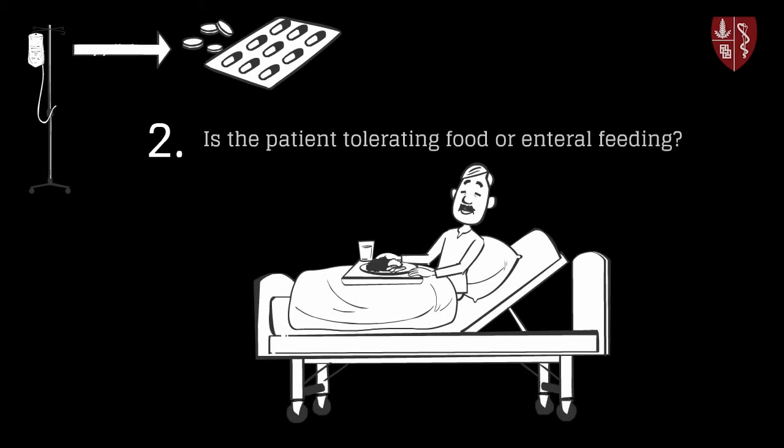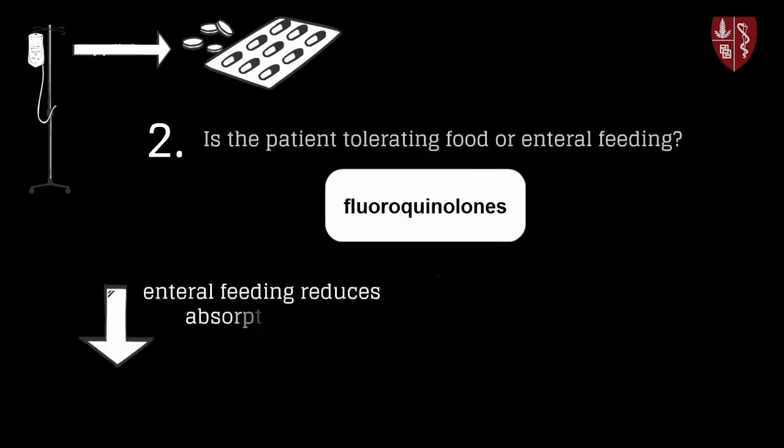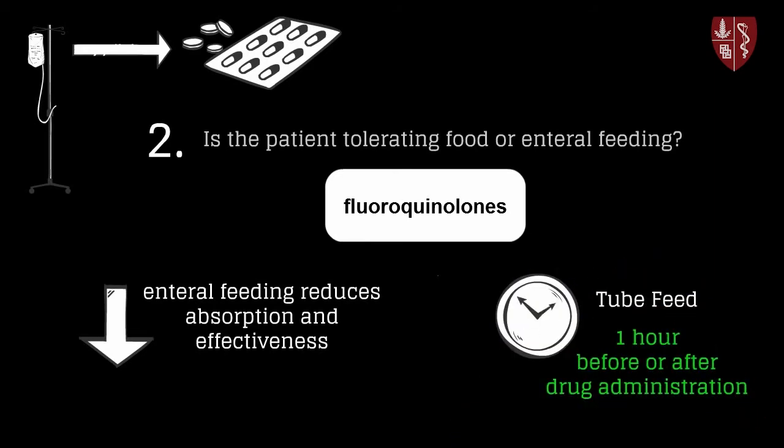Number 2, is the patient tolerating food or enteral feeding? The presence of tube feeding should be taken into consideration if the patient is going to be converted to oral therapy. There are certain antibiotics, specifically the fluoroquinolones, whose absorption and effectiveness are reduced in the presence of enteral feeding. This effect can be minimized by holding tube feeds 1 hour before and after drug administration.